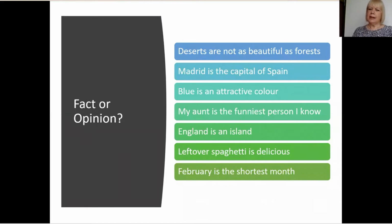What about Madrid is the capital of Spain? Well, that is obviously a fact, isn't it? Blue is an attractive colour. Again, there has to be an opinion. My aunt is the funniest person I know. She was actually. It's opinion, and that is my opinion.